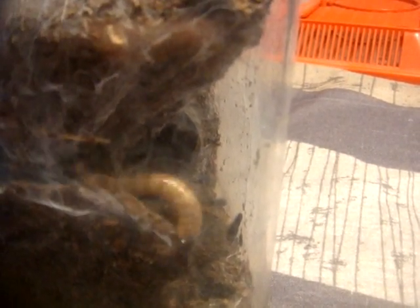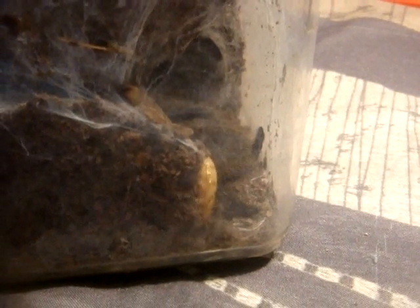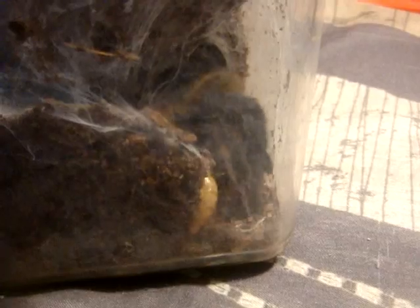Alright, here's Lily, another best looking spider in my collection. This is a Monocentropus balfouri, Socotra Island blue baboon. Took me a while to get a female of this one. So let's see if this one's going to eat.